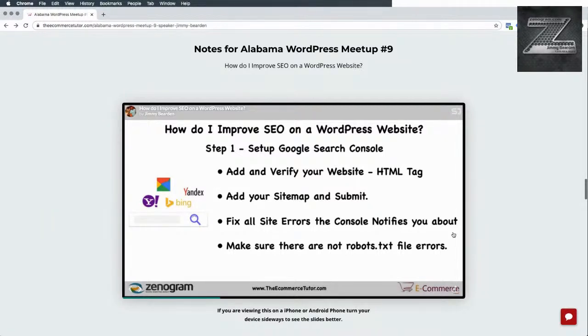Again, every platform that you work on has a different way of submitting that sitemap, so you need to check the documentation with whatever platform you're talking about. So let's just focus on WordPress. The majority of them, if you're using a specific plugin, will be sitemap.xml added to the end of your URL, and that is how you will submit that.